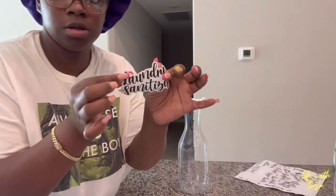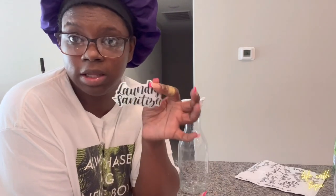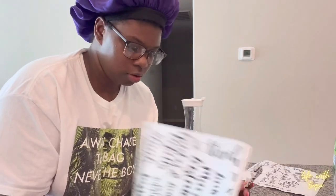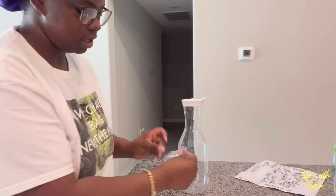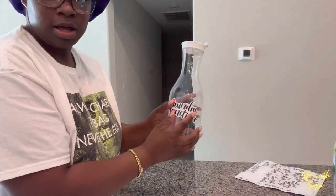Sanitizer. So what happened is, the reason why I look like this is because Quinn was washing dishes this morning, y'all. And she let my papers get wet. So the one with the sanitizer, it got wet and the paper stuck to the back of it. So I'm gonna get some double-sided tape and stick it on.